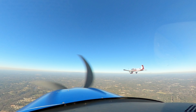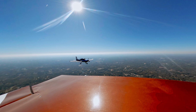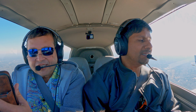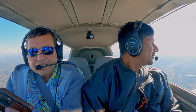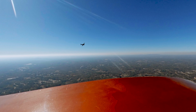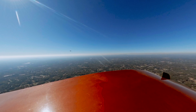All right, I think I got some great pictures of your plane. So I'm going to go a little faster forward, and I'm going to do a hard brake to the left. So you just keep going straight. Oh, okay, I gotcha. Oh, yeah, awesome, man. I think that's perfect. Great job. Whoa, that's cool.